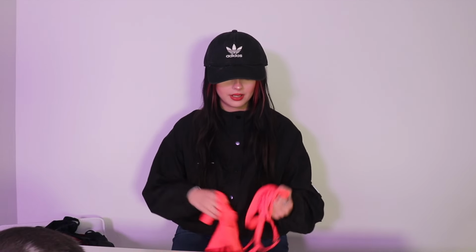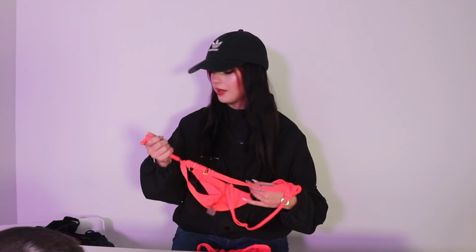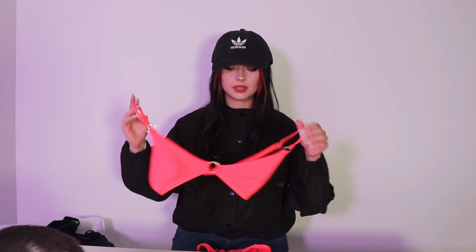Alright, so the next bathing suit is a reddish orange, kind of like a peach color, but more of a deep peach, I don't know. I love this one a lot. I also have this exact bathing suit in gray, but I really like this color, so that's why I'm showing you guys this one today.